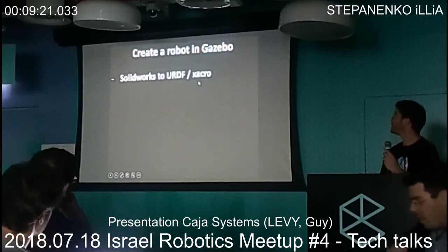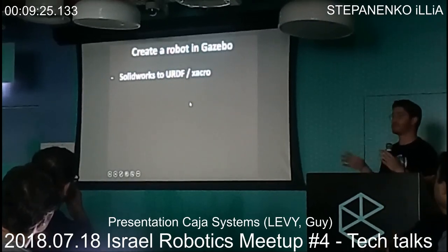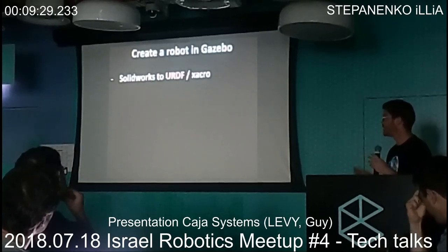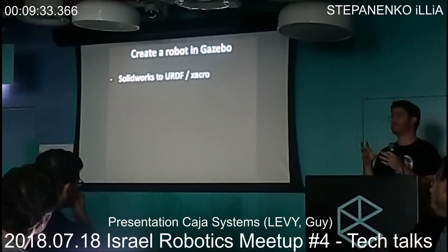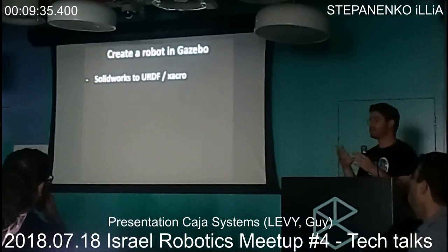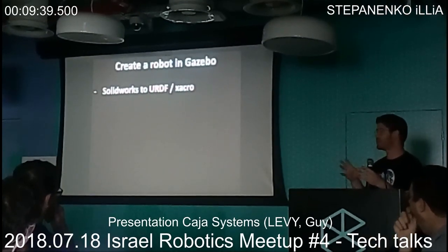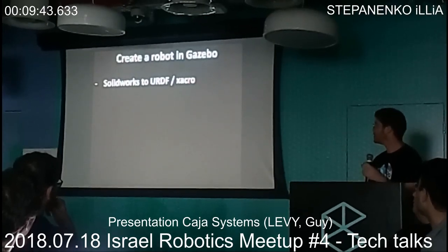How do we create a robot in the Gazebo environment? First thing to do is take our CAD model, if it's SolidWorks or any other CAD environment. We want to bring it to the Gazebo environment and keep all the masses, inertias, center of mass, everything, so we'll have the most accurate simulator we can have. This is the first thing to do.